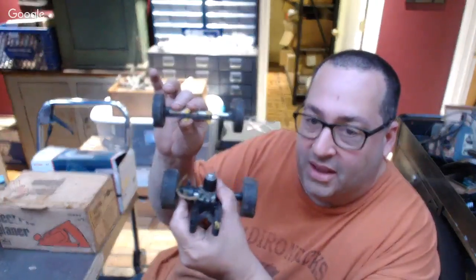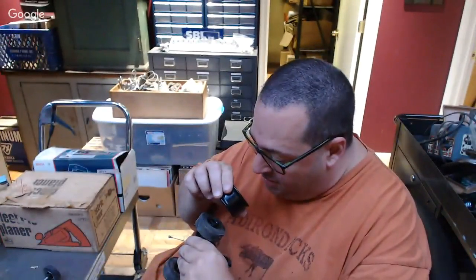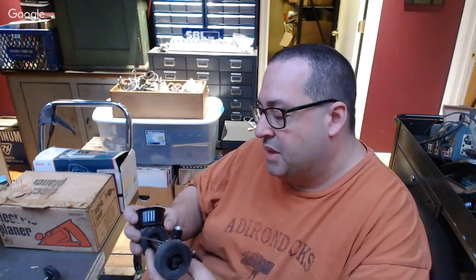This was kind of interesting. I found this in a box. It looks like the axles for a little motor, and there's a little motor there. Let's see what this says here. The tires say Wen Mac, 220-28. WEN-MAC. That's what the tires say.